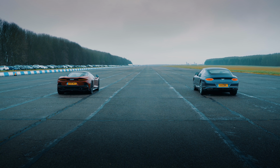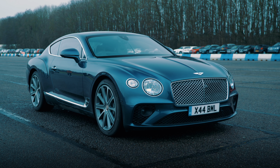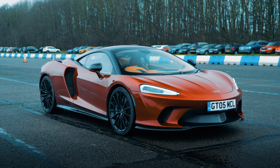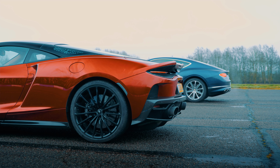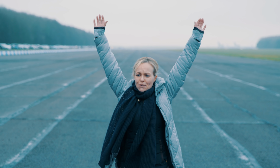It's worth pointing out that the Bentley is very heavy, but it has four-wheel drive, which is perfect for these conditions, which are quite slippery today. The McLaren is a lot lighter, but it has more power. However, it also has rear-wheel drive. So what's gonna happen? Only one way to find out. Let's run it.